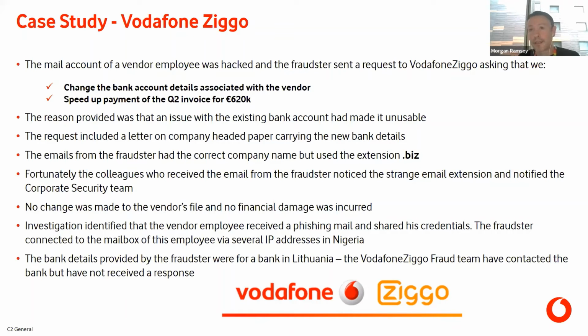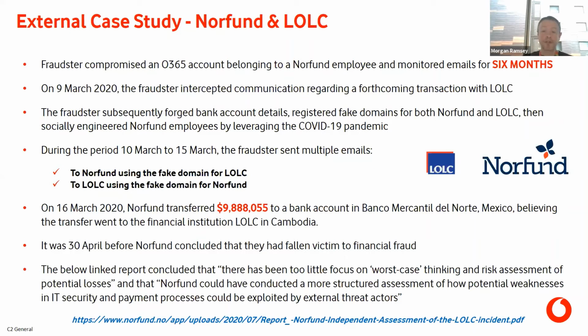Typical of a lot of these cases, where a lot of this does originate out of West Africa, we saw a lot of IP addresses in Nigeria. The bank the money would have been destined for was in Lithuania, and again it's very common to see the sort of activity originating in that part of the world, but then the money actually landing somewhere within Europe. External to Vodafone, I think just to drive home the potential scale of this type of fraud.